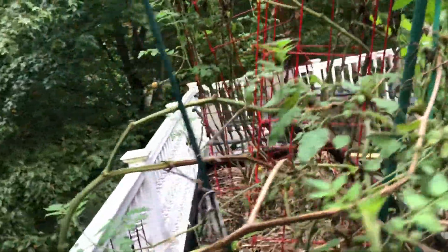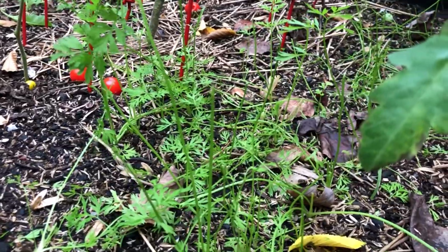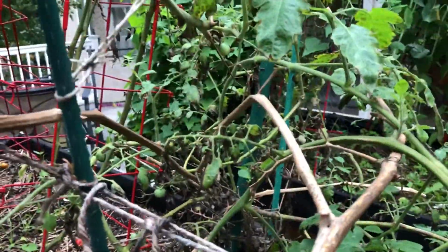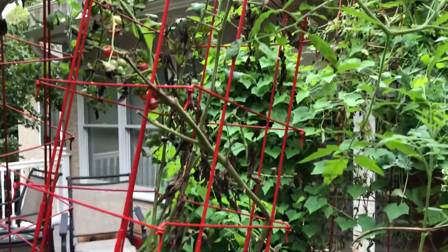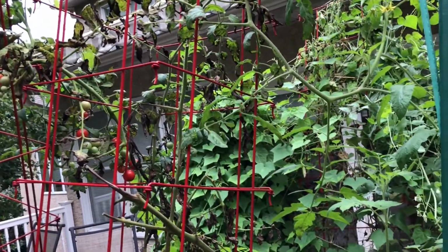And then that brings us back over here. I've got more carrots planted throughout here. They've got a ways to go. Carrots take a long time, actually. It's kind of misleading because you think they'd be quick because they're a root vegetable, but they're not. Anyway, here's that Cherokee purple tomato plant, which I can confirm has no new tomatoes on it.